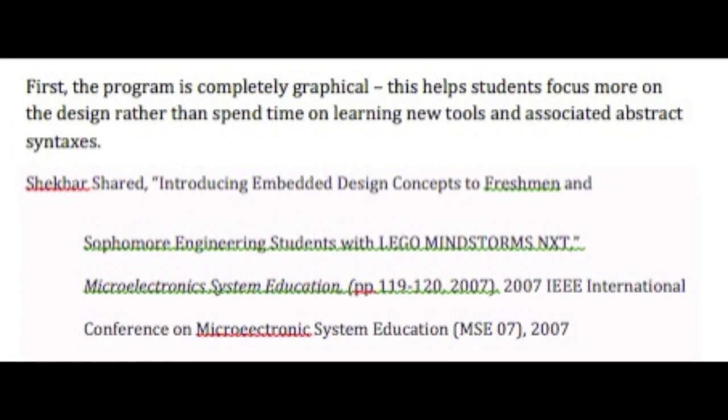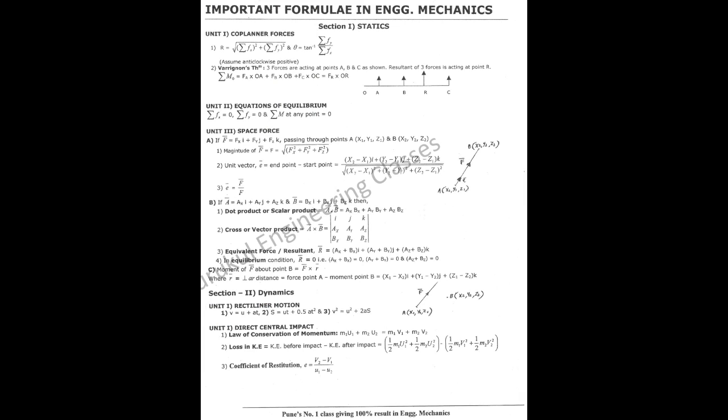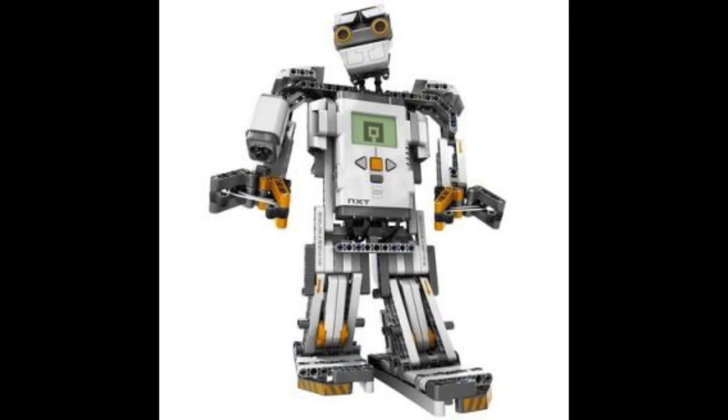Besides, like Shekhar said, the program is completely graphical, which helps students focus on the logical order of programming rather than struggling with complicated programming tools. Besides, we can always see that people transform those separate bricks and programming codes into a real robot.